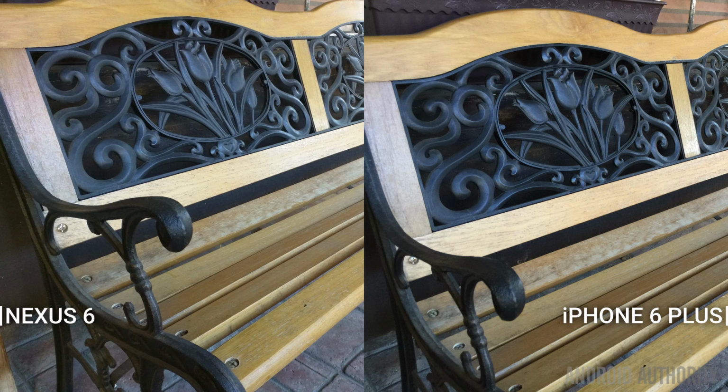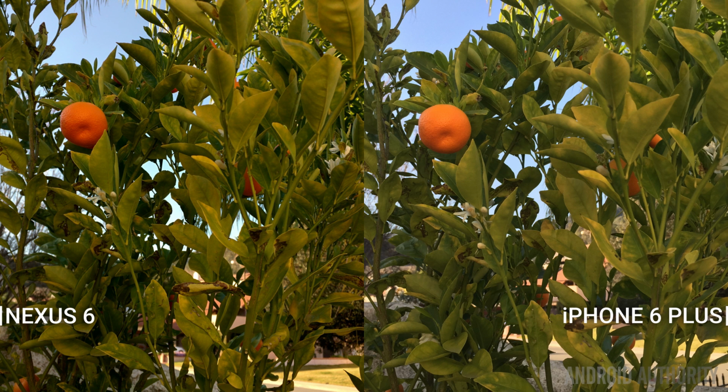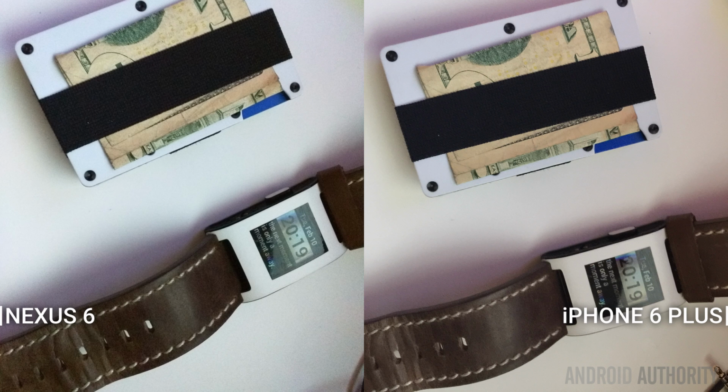The metering at times was a little bit different in both devices. In the cases when the Nexus 6 would get a good exposure, the iPhone would underexpose, and vice versa. But where the iPhone does get a step ahead is in its low light performance. The details were simply better captured in it than the grainier results of the Nexus 6.